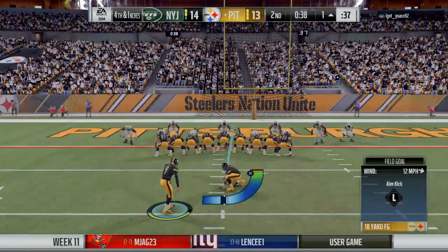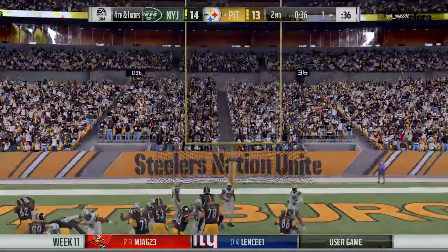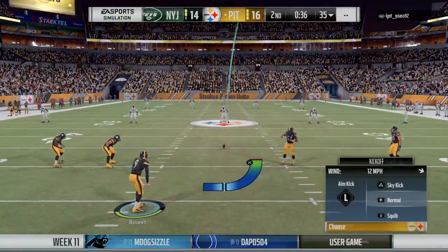Now Chris Boswell for the Steelers field goal try. From the left hash, he'll have to cut this at a tight angle. And Boswell's kick is good. And with that, they'll take a 2-point lead here in quarter number 2.